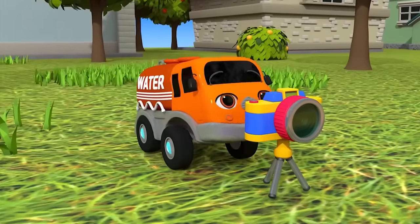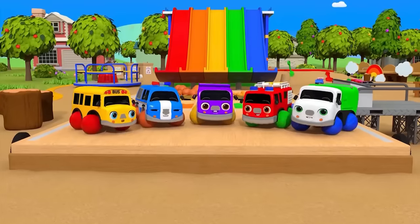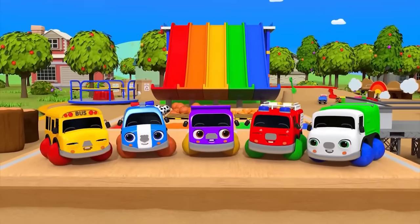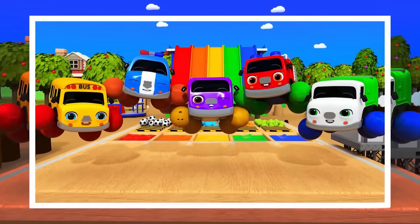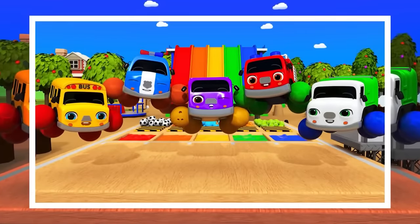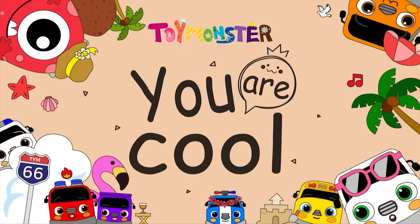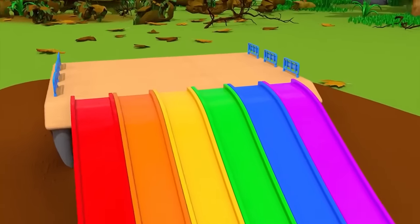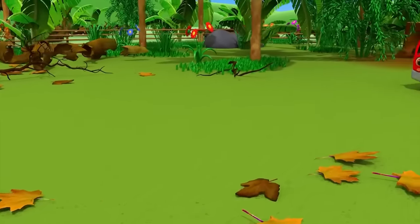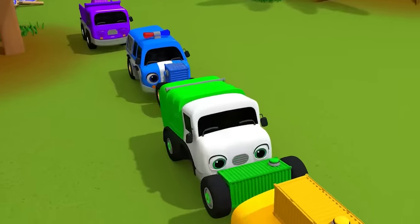Wow! Friend, come on! Why? One, two, three, jump! Hooray! Wow! What a nice slide! Yay! Let's move! Wow! Wow! What's your name?